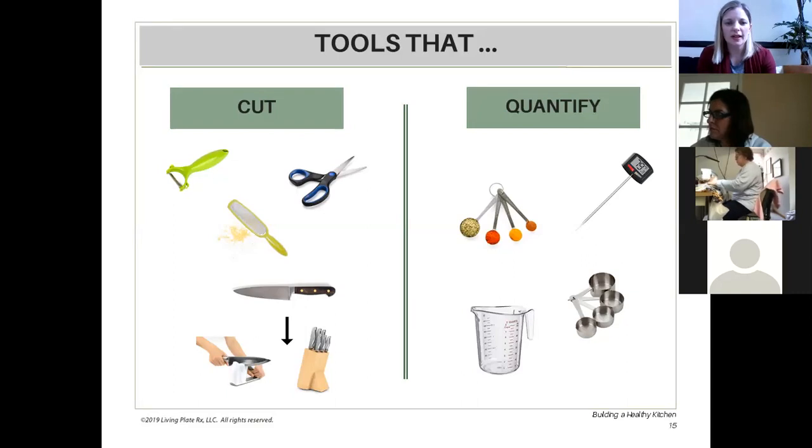Best way to store knives is to use a kitchen block or a knife block inside of a drawer. You never want to put your knives in the dishwasher. The dishwasher will ruin those blades. There are other tools on here. You can kind of see the pictures. I'm sure most of you have used these. And if you have any questions on anything you see, I can take those questions at the end. When it comes to measuring different ingredients, we have measurements for dry ingredients and wet ingredients.